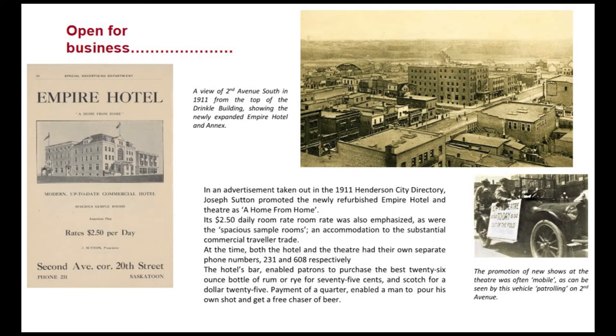Its $2.50 daily room rate was also emphasized, as were the spacious sample rooms and accommodation to the substantial commercial traveler trade. At the time, both the hotel and the theater had their own separate phone numbers, 231 and 608, respectively. The hotel's bar enabled patrons to purchase the best 26-ounce bottle of rum or rye for 75 cents and scotch for $1.25. Payment of a quarter enabled a man to pour his own shot and get a free chaser of beer.